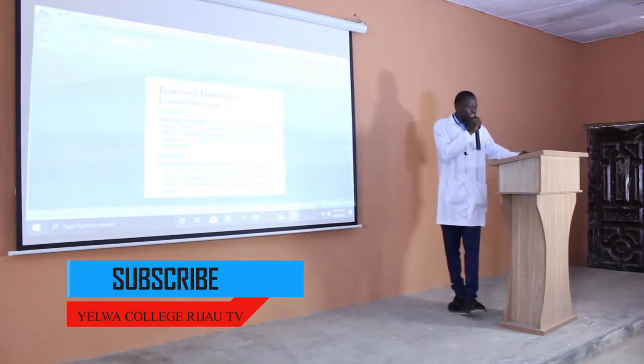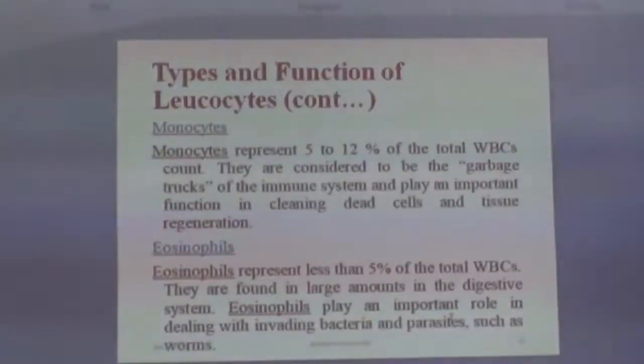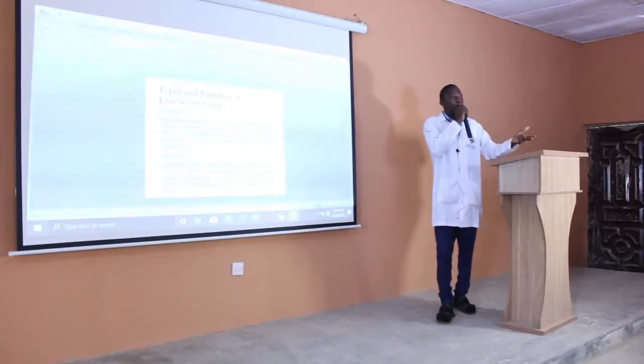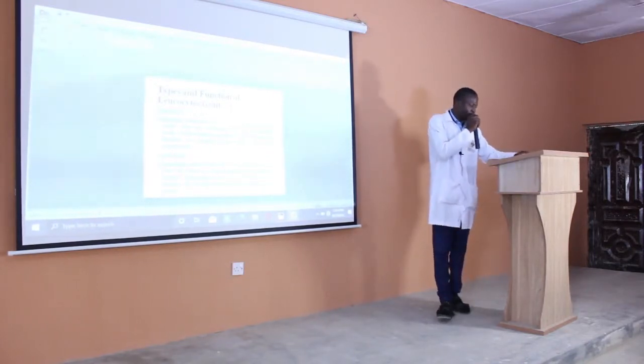Then the third one is the eosinophil. They said the eosinophil represents less than 5% of the white blood cell count. They are found in large amounts in the digestive system. Their aim and objective is to fight the parasites and infections found in our digestive system, like our stomach, our intestine, and other parts of the digestive tract.